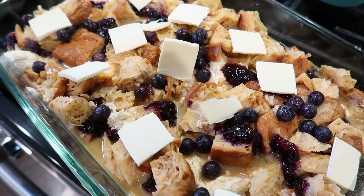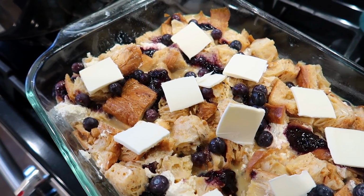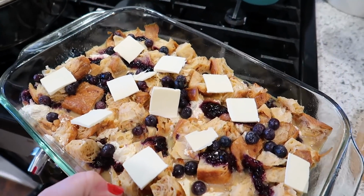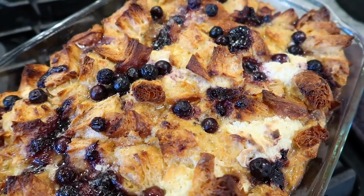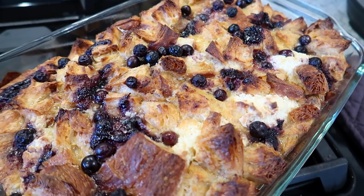I dotted the top with some cold butter per the recipe, and then you just bake this at 375 degrees for about 45 to 50 minutes, just until everything is cooked through and the croissants are nice and brown on top. And let me tell you, this is some deliciousness right here. If you like French toast and you like cream cheese and you like blueberries, definitely make this ASAP.